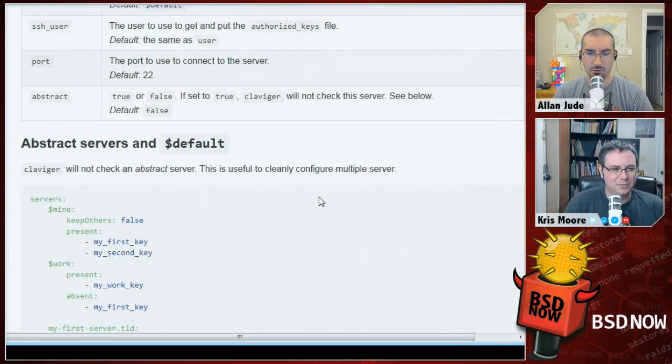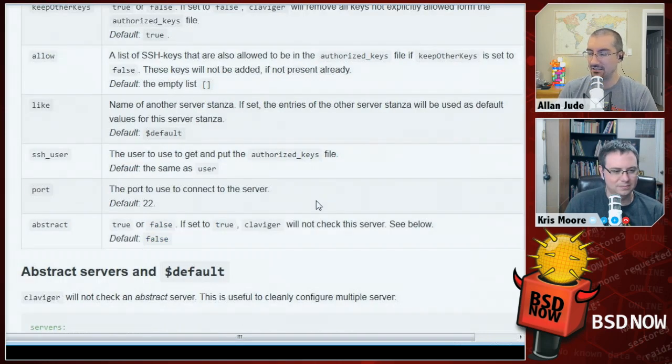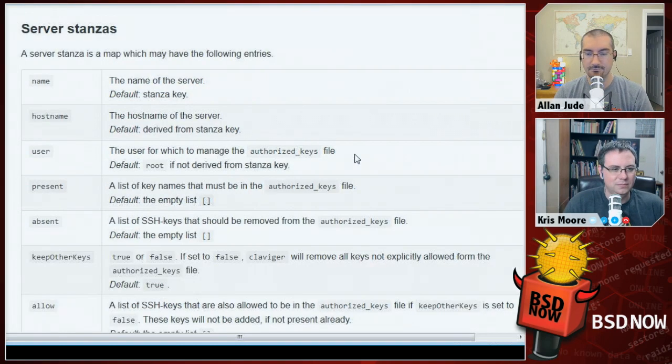It also has support for defining the user to use to get and set the authorized keys file, so you can give it access to use root to go and change other people's keys if you want, or some other user. But it defaults to using the user you're modifying, because that's usually the only person that has access to their authorized keys file.